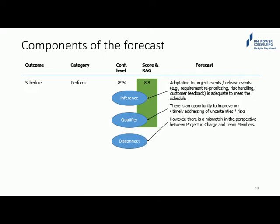Here, proFes360 has also detected a disconnect between the project in charge and the team members on this forecast. Maybe the team members feel that they are adapting very well to changes, while the project in charge thinks that this needs improvement. This is the third component of the forecast called a disconnect.